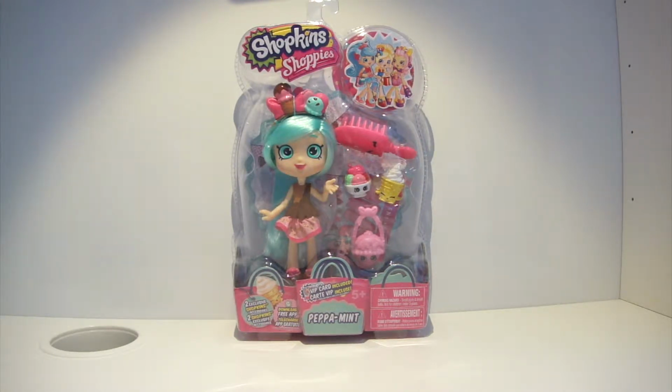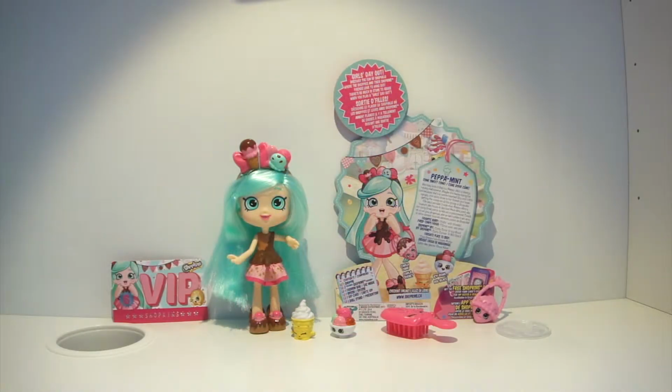Today we're going to be opening up the Shopkins Shoppies Doll Peppa-Mint, that is a hard Shoppies doll to find that comes with exclusive Shopkins. So let's get started. I'm going to start with Peppa-Mint.